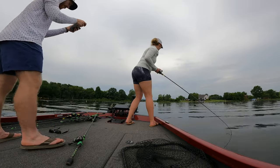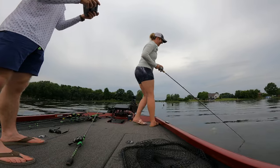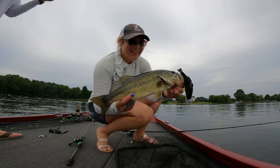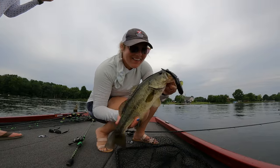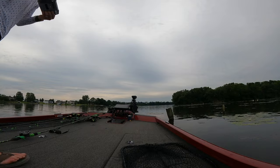No way. He came out of nowhere. He got one hook. Wow. Second bass for me on that Gantarel. Westin is currently flying the drone. That was good. We got some cool shots.